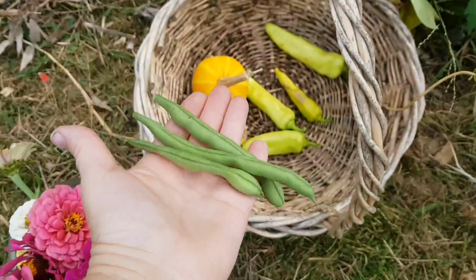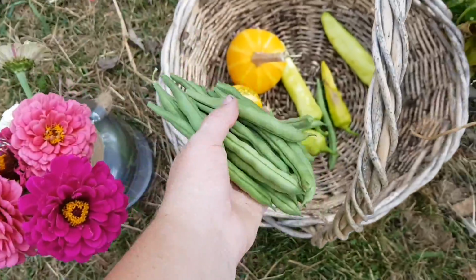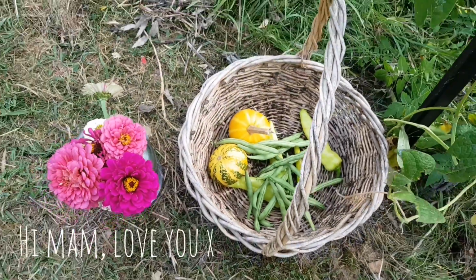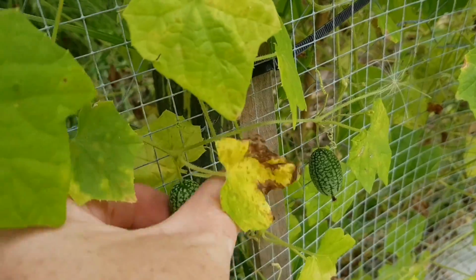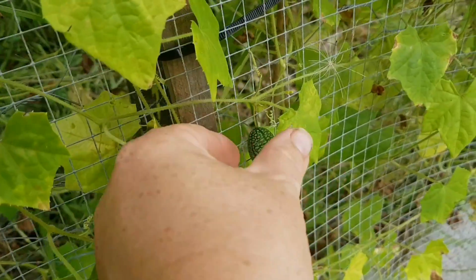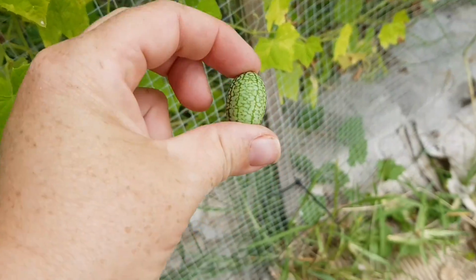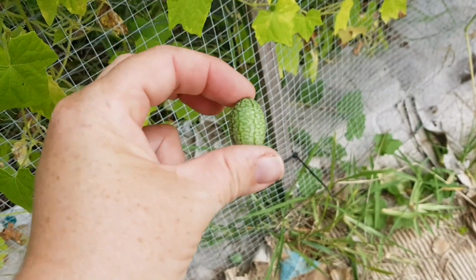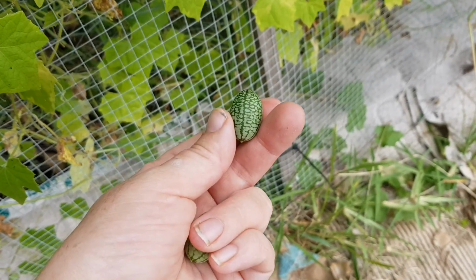Love the smell of fresh beans. It reminds me of my childhood when my mum and dad used to grow them up a trellis. I'm going to pick some of these little cucumber melons. I had these in my last video, so I won't talk too much about them. My last garden tour. They do look like little watermelons, don't they? They're really delicious.